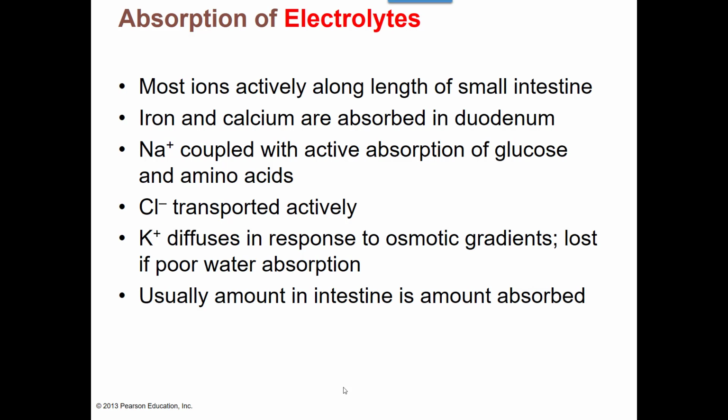Which means if you've got rising levels of potassium somewhere, it's going to want to go where there's less potassium. So it just moves where there's less potassium. It usually is also affected by your water absorption. So if water is absorbed from the inside of the intestine, the lumen of the intestine, you're going to have lots of potassium left over, and that will cause potassium to move. If there's a change in absorption and not as much water is absorbed, leading to not a lot of potassium, it's not going to want to move. So it just diffuses when water moves it.